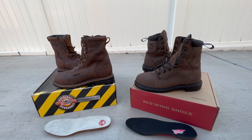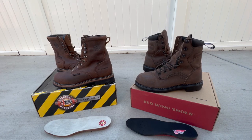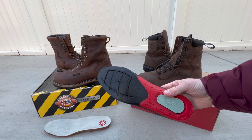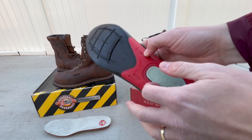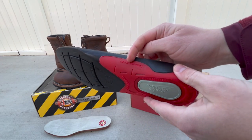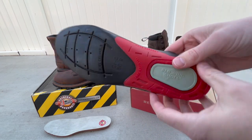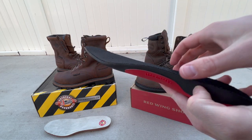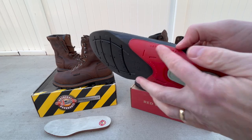So actually something I was pretty surprised about. The insoles on the Red Wing are far superior to the Justin insoles. You can see this red is actually plastic, so it's got a lot of, as it says here, arch support. And I like that because I've got high arches, and so I could really feel the difference. And like I said, I've been wearing these the past week, and that's very noticeable.